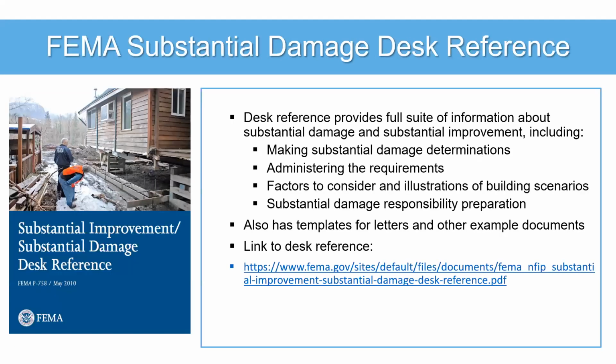And then lastly, we've mentioned before, there's a really great resource document. This is a fantastic document that goes through all aspects of substantial improvement and substantial damage, from understanding how to make those damage determinations and some tips and tools for doing that, to some of the specifics. It goes into much more detail than we'll be able to get in this presentation about how to administer those substantial damage requirements, what to consider when looking at the different components of buildings. And it has some great templates for both letters and some information like we showed before, where property owners should put all the different information for the different building components.